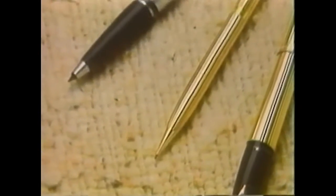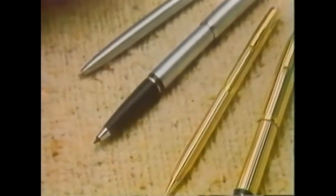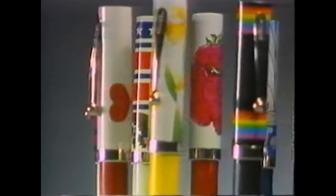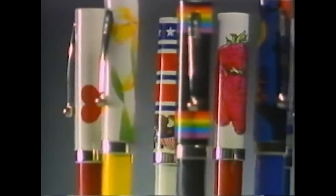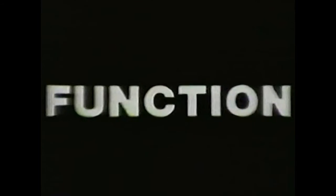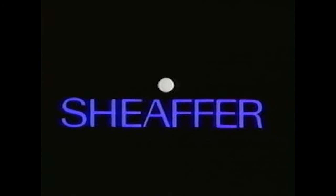Many people simply want something that writes well for a moderate price. Sheaffer offers quality instruments such as the Triumph, TRZ, and similar models, all attractively priced and functional. Sheaffer offers the Kaleidoscope and no-nonsense pens that give the cost-conscious buyer a wide choice of writing systems, styles, and models, all for under $5. Prestige, function, price. Sheaffer has them all, each designed to meet all the needs of the writing public.